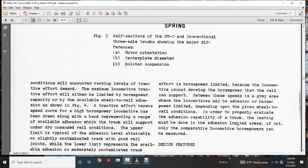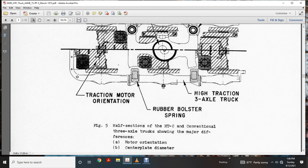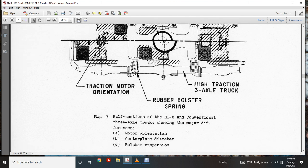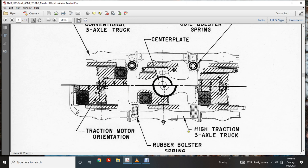The testing must be done in adhesion limited areas, if not only cooperative, comparative to locomotive horsepower can be measured. Alright, figure 5 shows the half section of the HTC and a conventional 3-axle truck showing the major differences. A, motor orientation. B, center plate diameter. C, bolster suspension. It shows the conventional 3-axle truck with the coil bolster spring, the center plate, and traction motor orientation, and your high traction 3-axle truck with the rubber bolster springs.